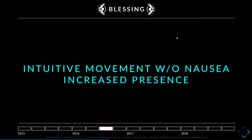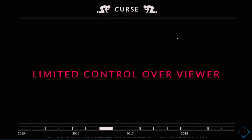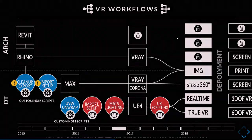So we get this feeling of presence, this intuitive movement at this point, but we're losing control over the viewer, which we as architects are very used to, because we want to frame our projects in the best possible way. So then along the way, we tried to solve this. Usually with the clients, we won't give them full unlimited movement within the space of the VR simulation. We would actually manually teleport them between different spaces, directing the experience for them. So at this point, we also automated more of the steps along the way.